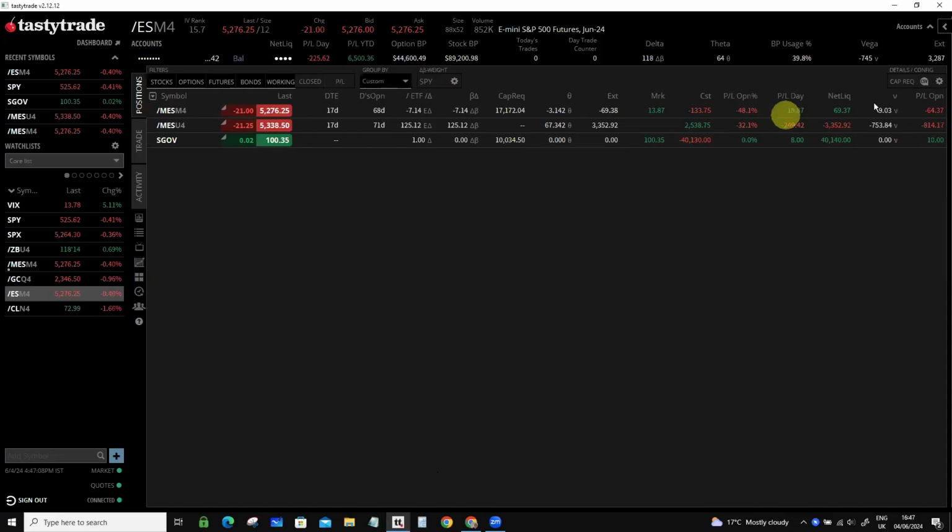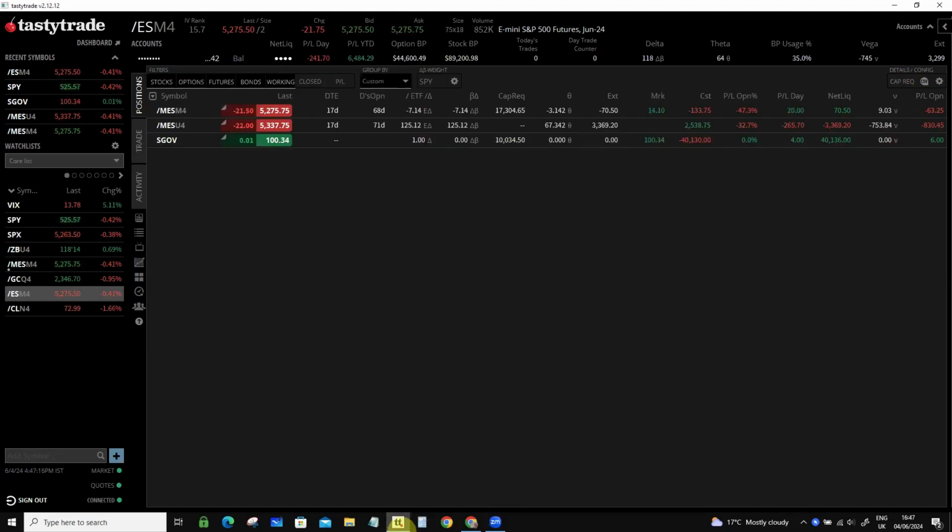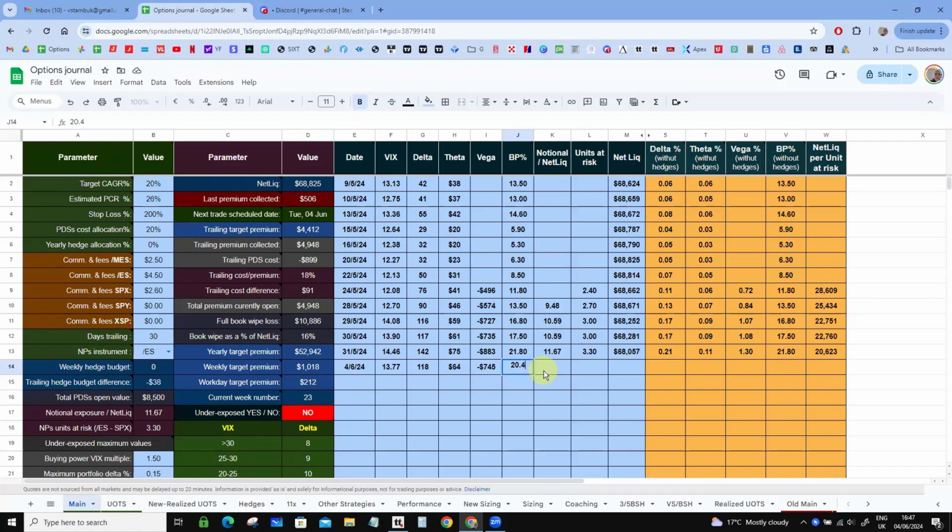And the buying power is right here. Let's refresh it just in case. 20.4 is 20.4. Obviously, we don't count the ETF that we have there, SGOV. And then the notional divided by the net liq, that's right here, 11.67. That keeps us in line for our exposure and our leverage. Units at risk 3.3, that stays the same.